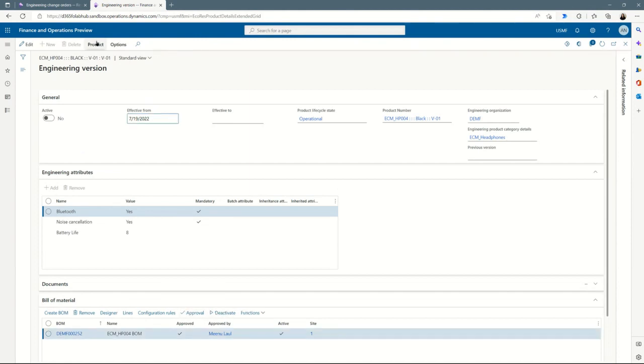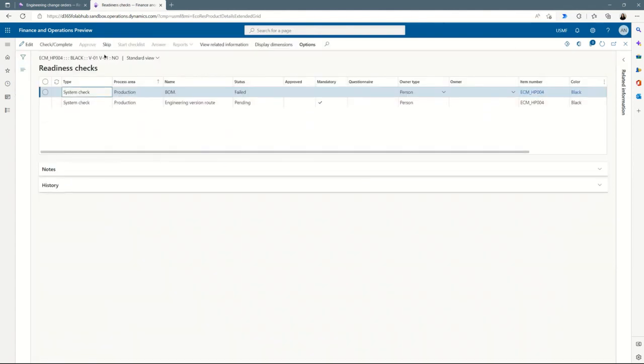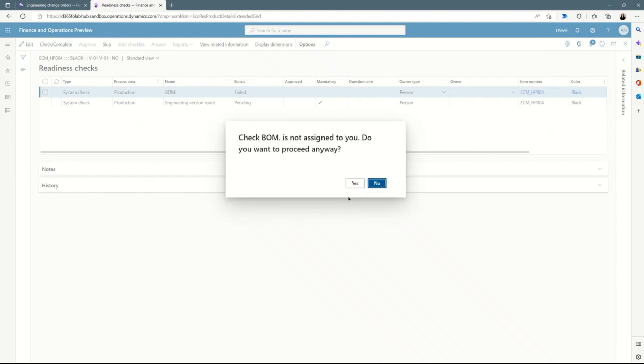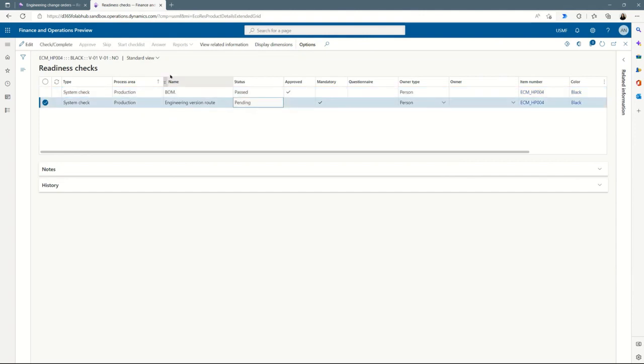Once that's done, we can go back to the readiness checks and we can check it again and it will pass. And then we can approve it once it's passed to say we're good there. And then the next check we can run and it's going to fail because we know we didn't set up the route. So we click check complete and it's going to fail because we don't have a route. We don't have the option, if you'll notice, to skip this one because it is marked as mandatory. So we would have to go set that up.